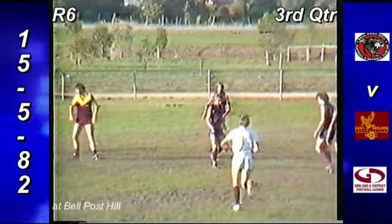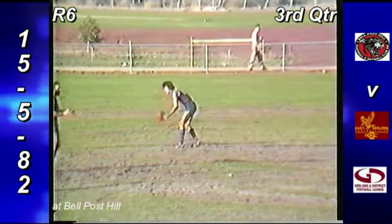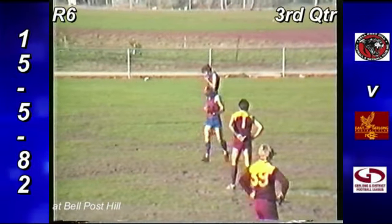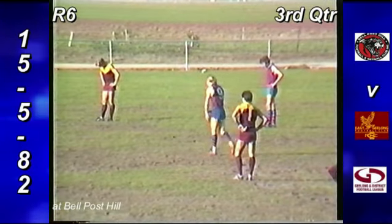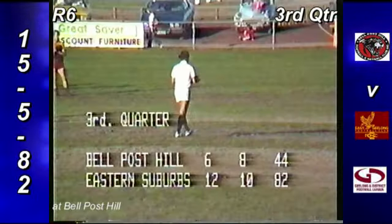Oh, Tonkins been pushed out and he's going to be given a free kick. That was against Welsh. And Tonkins has got the chance to pick up Belpost's sixth goal. He's in about the same position that Warren kicked the last goal for Belpost Hill. Directly in front of goal, no more than 20 to 25 yards out. And he's just posted down there as a full forward. Let's see what he can do. Ball's on its way. And he's made no mistake.